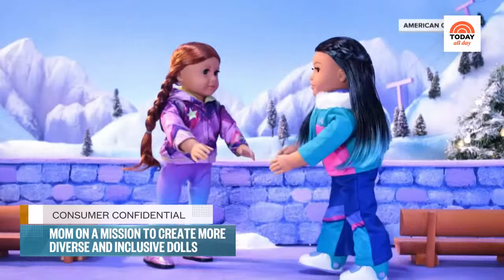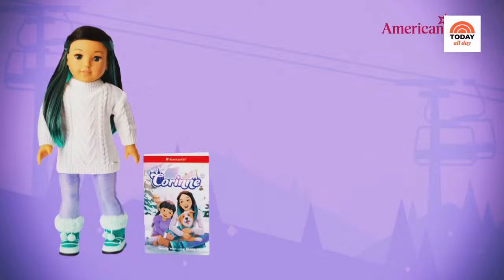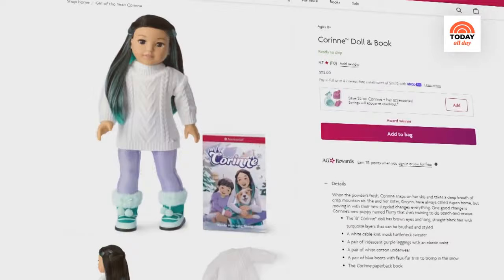And it wasn't just the backstory. When I looked at that doll, the big round eyes, the skin color, she just didn't look Asian. American Girl telling NBC News the Corinne backstory was written by an Asian-American author, and designers consulted with her and an anti-Asian racism expert, among others, on Corinne's hairstyle and color, skin tone, and a new eye sculpt to more authentically reflect her Chinese-American heritage. The company adding the doll has received an overwhelmingly positive response from fans.